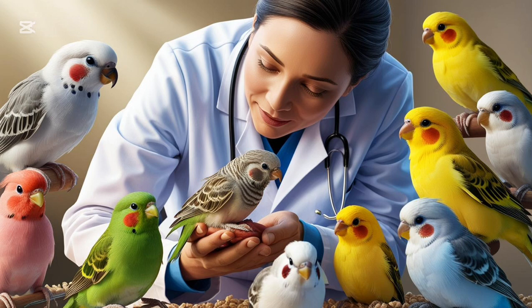Exactly. What about those natural remedies you mentioned? So some people have good results using natural remedies as a way to support traditional treatments. Right. But it's really important to remember they shouldn't replace going to the vet. These remedies can help make the environment less friendly to the parasites, and they can boost the bird's overall health, but they're not a substitute for real treatment. So they're like supporting actors. Yeah, a good way to put it. Not the lead role. What are some examples? Well, apple cider vinegar is a popular one. Oh, yeah. I've heard of that.